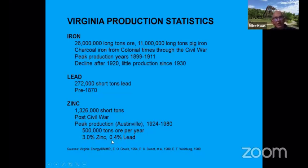And this is why ultimately they had to shut down the mine, because at 1970s, 1980 zinc prices, you could not make a buck at zinc mining. So that's the story of Virginia. Any questions? Sorry, this took a little longer.